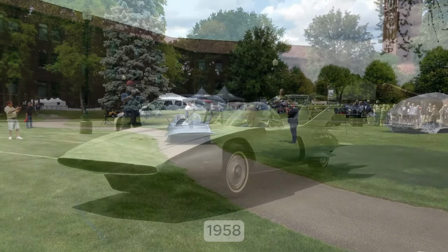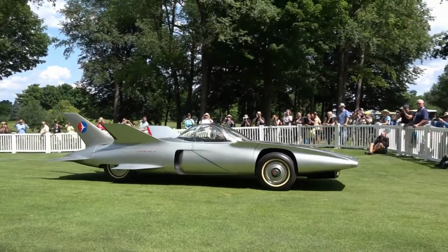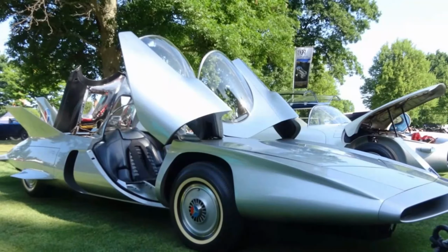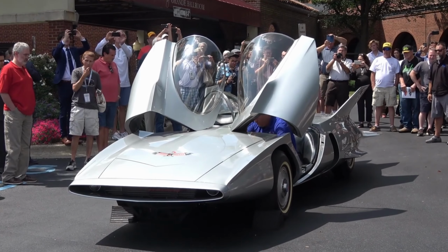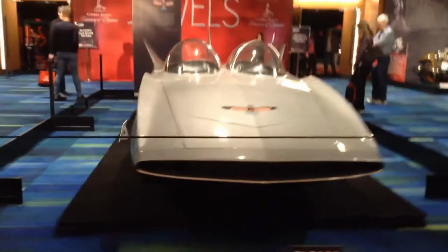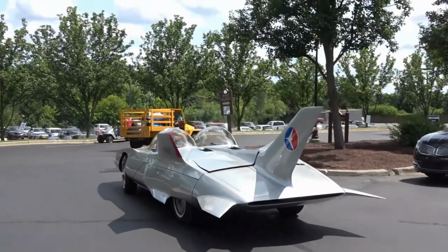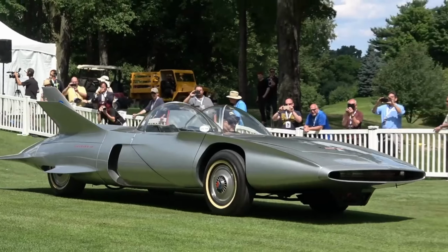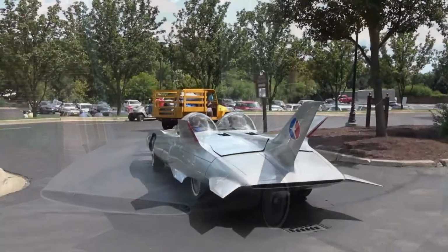In 1958, GM was demonstrating technology that we're still trying to perfect today. The interior was pure space-age luxury. Air conditioning that could cool the entire car in minutes, a stereo system that was decades ahead of its time, and seating that was more like spacecraft couches than car seats. The dashboard was a masterpiece of futuristic design, with controls that looked like they belonged on the Enterprise.